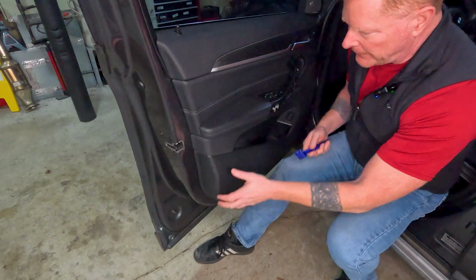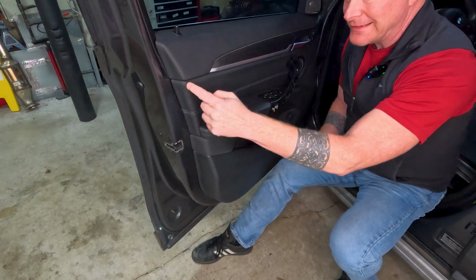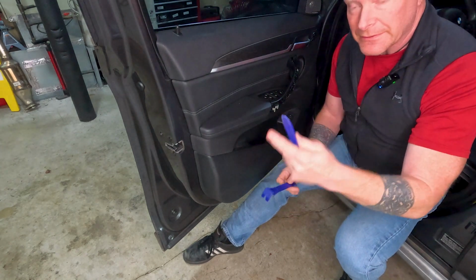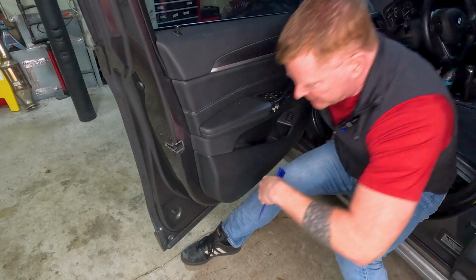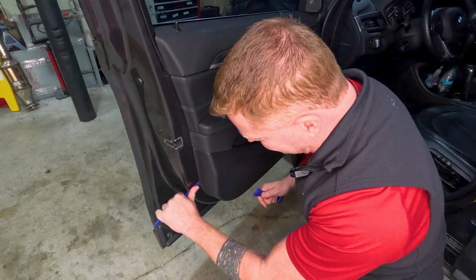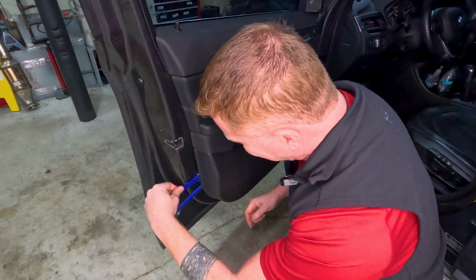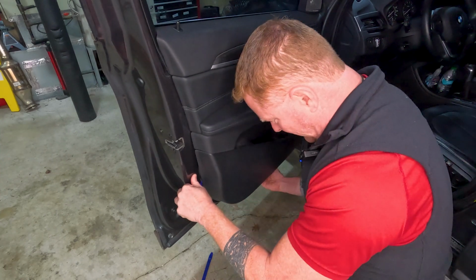All right, so once those four screws are out, 1, 2, 3, 4, your door card is just held on by a series of plastic pins that go into the metal all the way around the outside. So what I'll normally do is I'll take a plastic trim tool, get in here to a low edge on this side, normally in a place where you can't see it very well. So you get that in, you can see the plastic trim tool is in, then you take a larger one and get in, use that to gap in, and then just pop it.